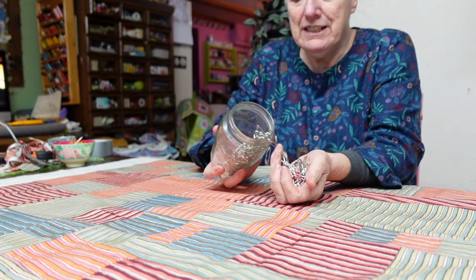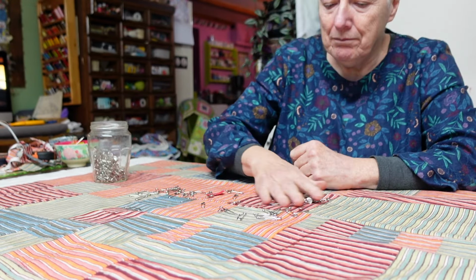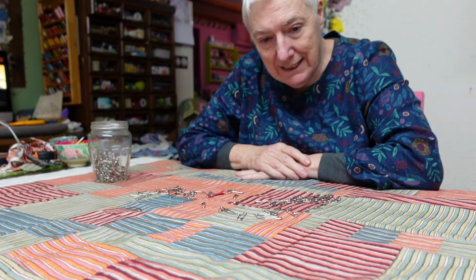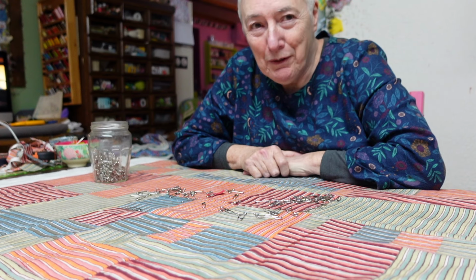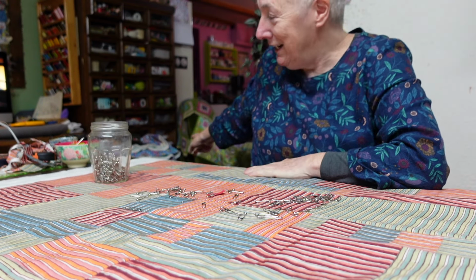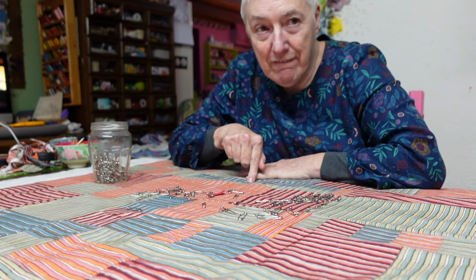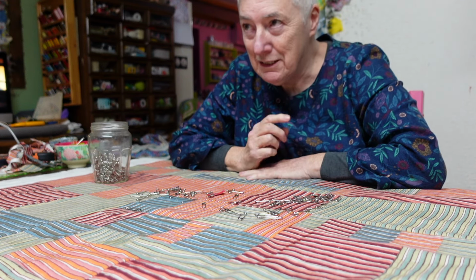Now I'm going to pin this out now and think about how I'm going to quilt it. I'm going to hand quilt it because I like doing that, but there's a pile behind me here. 1, 2, 3, 4, 5 quilts this spring.